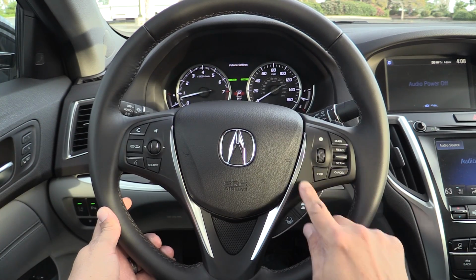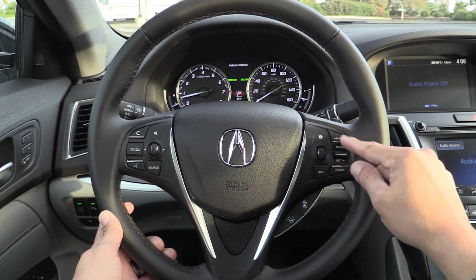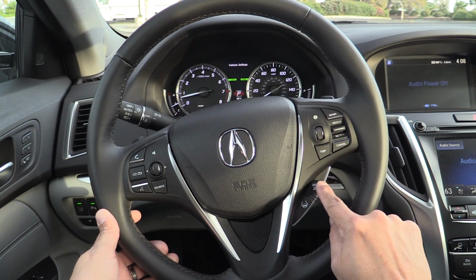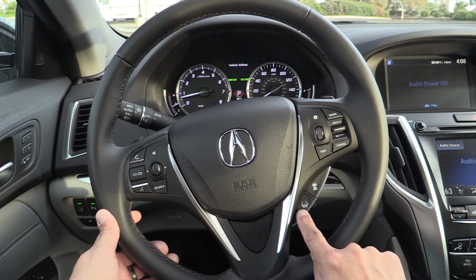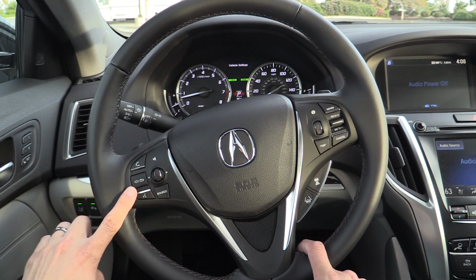This is that knob that we were taking a look at earlier. We have our cruise control buttons right over here. Enable, disable, set, and resume. Cancel button right down there. This adjusts the following distance in the radar adaptive cruise control, and this is the lane keeping assistant enable and disable button. Right over here we have dedicated phone hang up and pickup buttons.